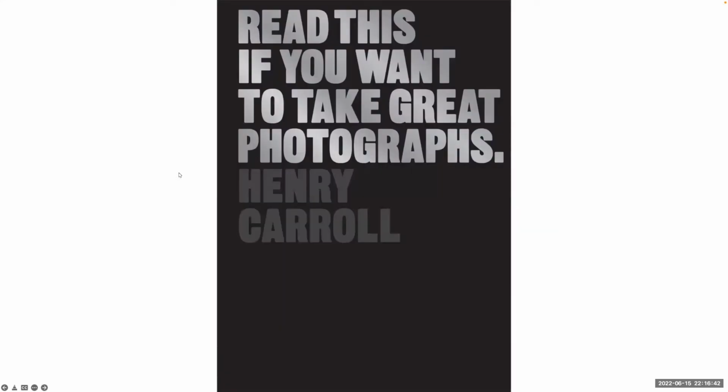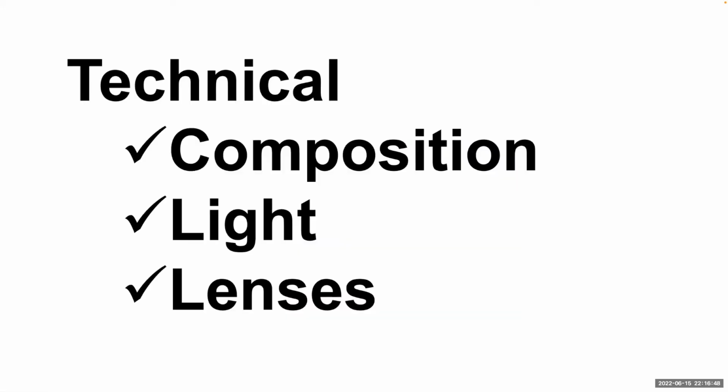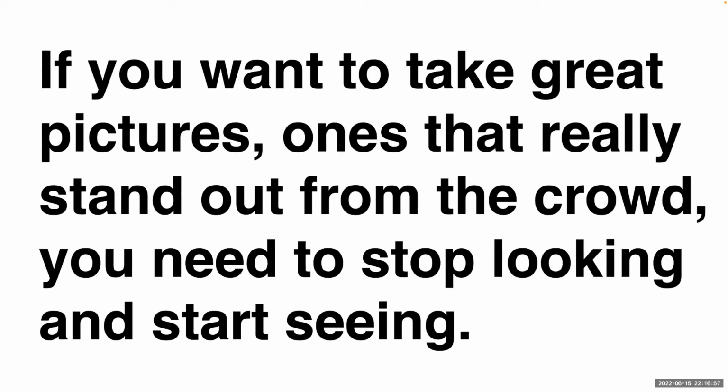Hi, today we're going to be talking about seeing, and the majority of the information is coming from Read This If You Want to Take Great Photos by Henry Carroll. We learned from earlier in the book: technical, composition, light, lenses.